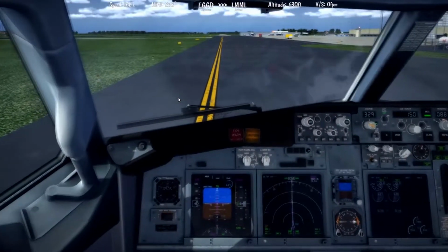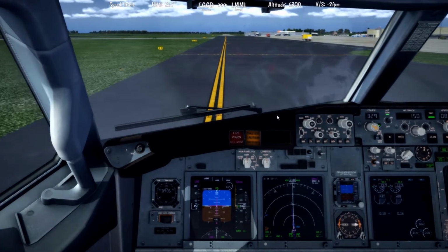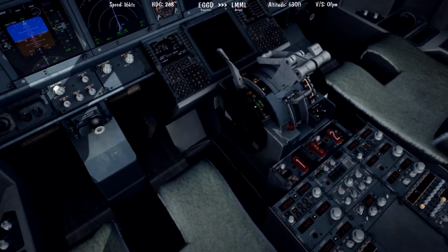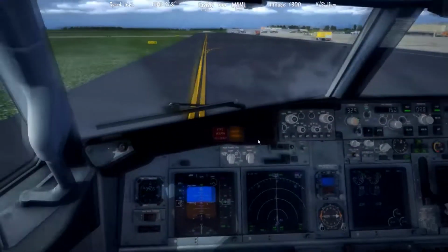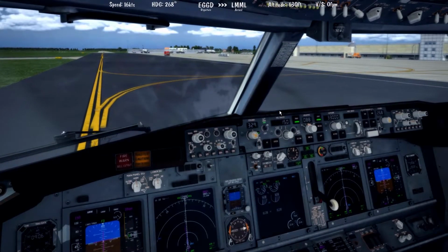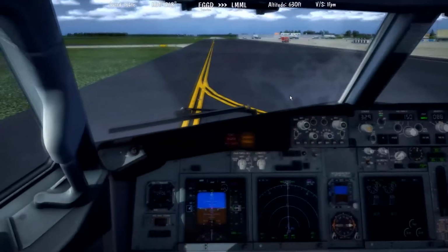Hopefully this 2-kilometer taxi won't be too long and I don't have to cut it. Okay, we can set the transponder to Terra. We are kind of out of the passenger area, so I guess we are kind of safe, but not really. Yeah.